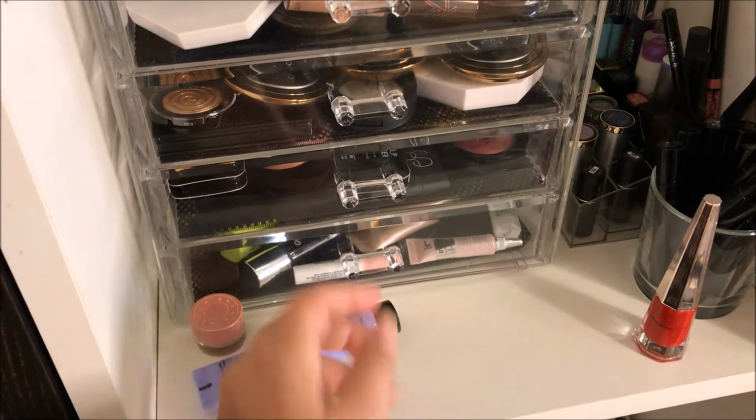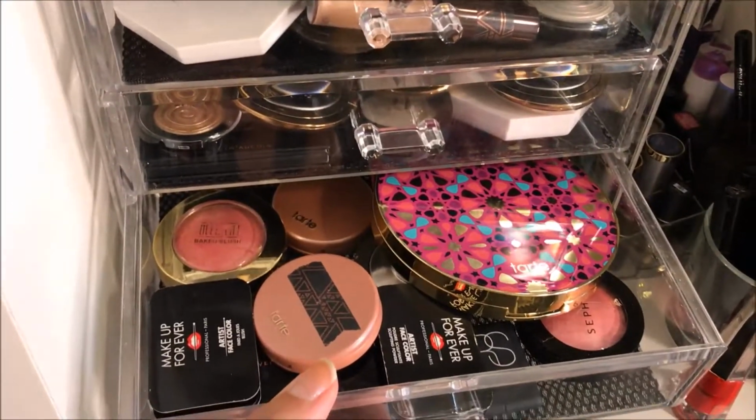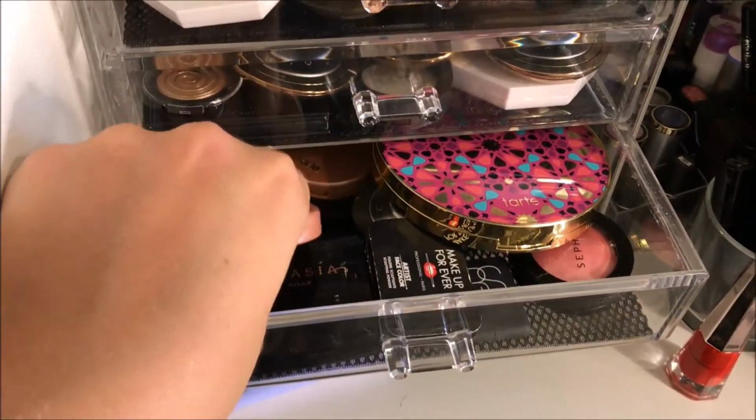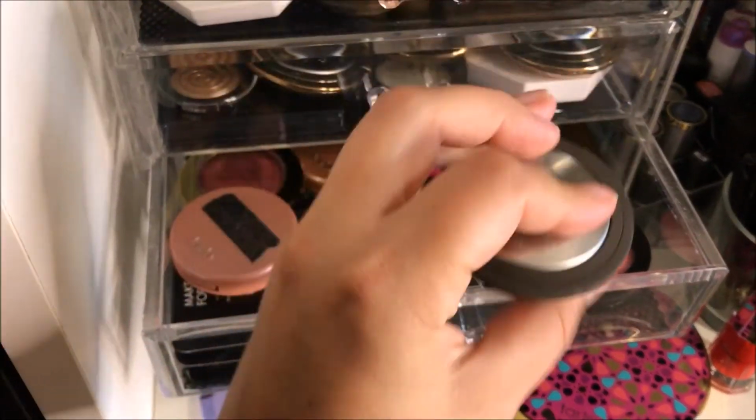I'm also going to grab a blush. In terms of blush, I haven't used much recently. Oh, that's a tough call. Actually, you know what? I could just go with a full-on Becca day. I think I'm going to take that new Becca blush. This is in the shade Camellia.